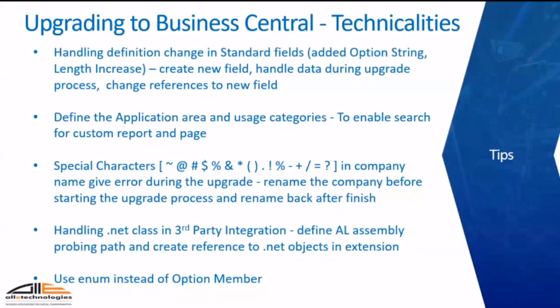For any custom reports and pages, I would recommend that, technically speaking, their application area and usage category should be defined as properties. Otherwise, they will not be available in the search option, which is available in Business Central. Another one: for instances where the NAV companies have special characters, you will get errors and problems while upgrading to Business Central. The solution and the tip here is to remove that special character from the name, rename the company before you start the upgrade to Business Central. You can do the upgrade, complete the task, and after that you can rename it back. All of these special characters which are shown in the slide here are not acceptable. You can bring them back after the migration has been done.